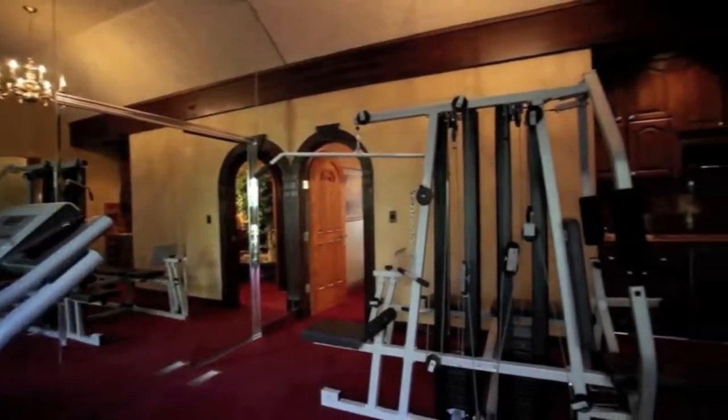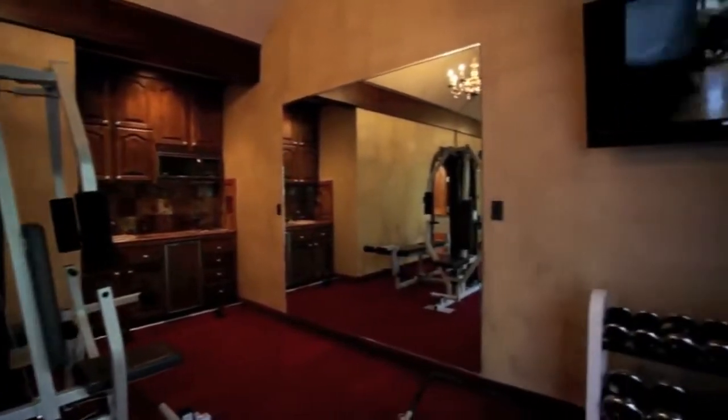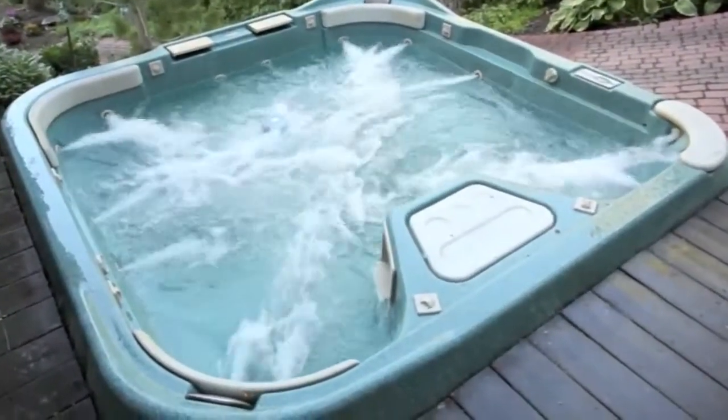When you're ready to get up and moving, you can get to work in the exercise room just off the den. Watch one of more than a dozen flat-screen TVs located throughout the house, and then finish your workout in one of the outdoor hot tubs.